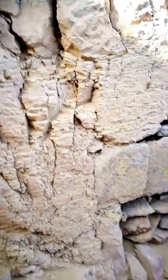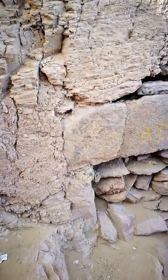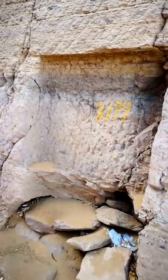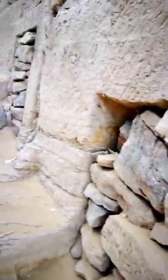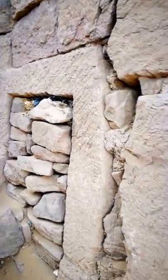What's that? One tomb is full. Tomb 99A. This is 99. But they can't open it. This tomb is opened already, but it's so deep. Why can't they open it? Because it has too many caves inside, and it's dangerous, so they leave it.